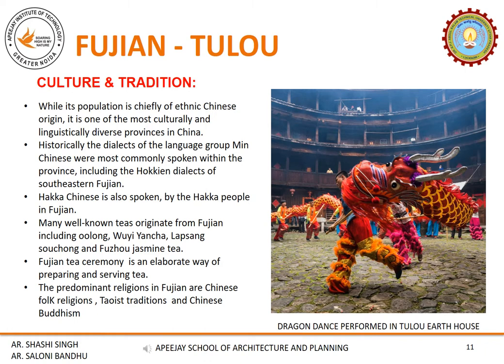Fujian is one of the most culturally and linguistically diverse provinces in China. The most commonly spoken language is Min Chinese, along with Hokkien dialects in southeastern Fujian. Hakka people also speak Hakka Chinese. Many well-known teas originate from Fujian, like Oolong, Wuyi, Yancha, Lapsang, etc.